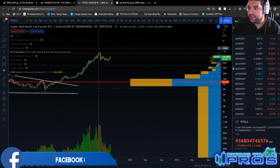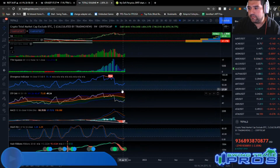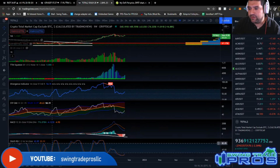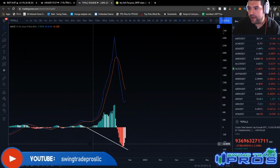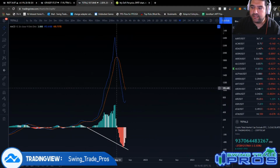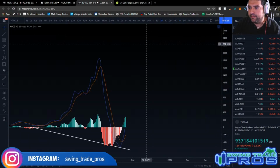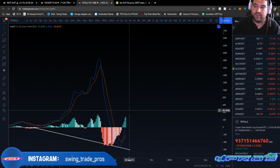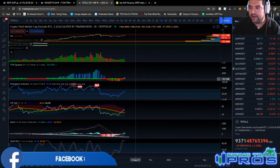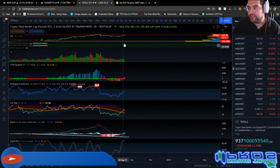Anyways, so total 2, which is all the altcoins, right? I mean, we can't really use the hash ribbon indicator for this, but we have hidden weekly bullish divergence where, obviously, weekly is still above 0 on the MACD, so bullish. Hidden bullish divergence, right? We're getting the 3-day cross up right here. You can see the momentum coming in. Looks pretty good. We're still in a 3-day squeeze. We haven't triggered long just yet.